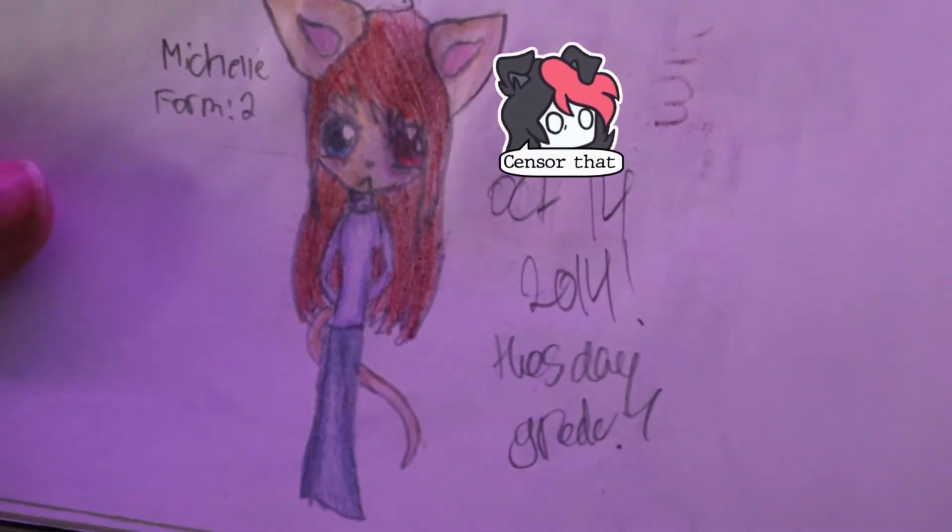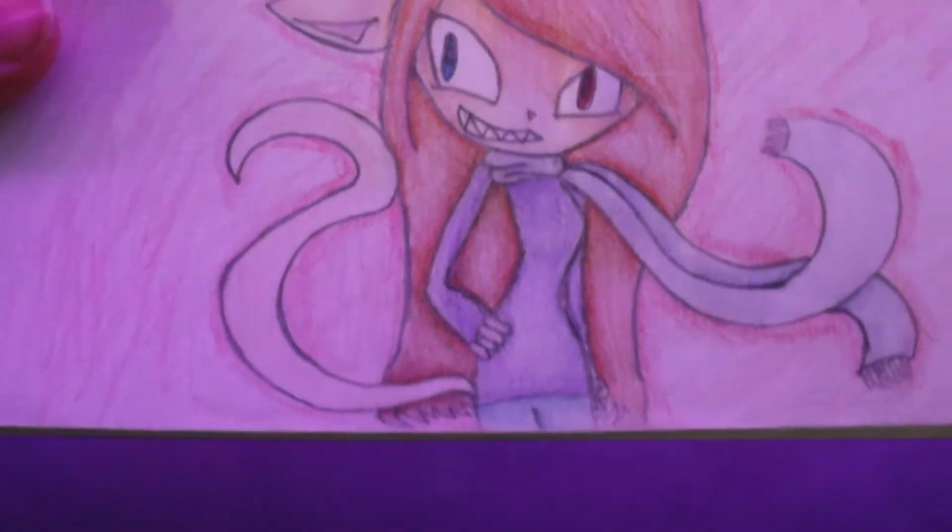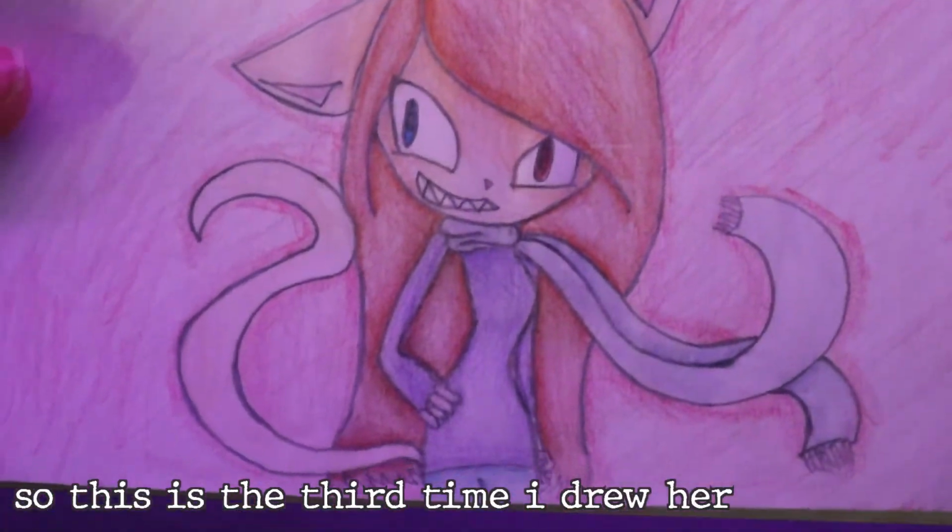Oh my god! It's Michelle again! I know that this is supposed to be a leaf, but right now it just looks like a vulva. This is Michelle Form 3! I still really like this drawing! Oh! Oh my god!